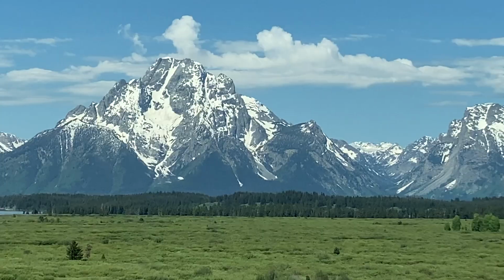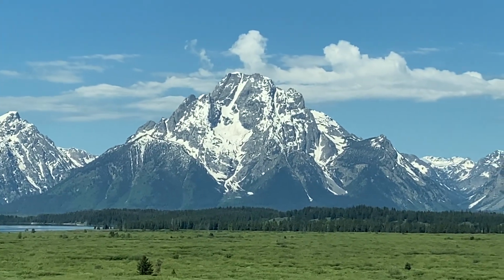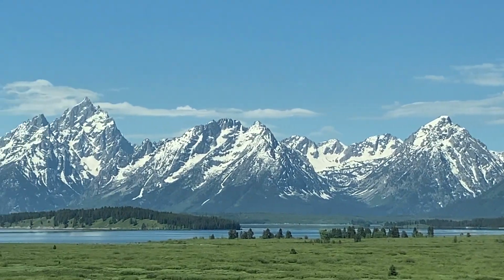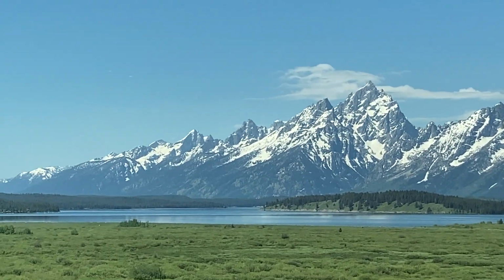The Grand. I hiked past that. Not up to the top, but past that. Like in 1979 when I was 21 years old, 22. Still looks just as beautiful today.